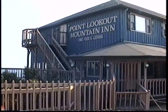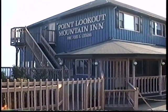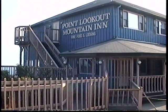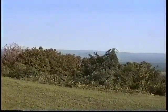This is the Point Lookout Mountain Inn. It's been here for years, and it overlooks five states. What, hon? Very hazy this morning.